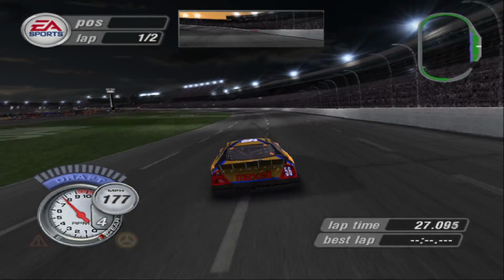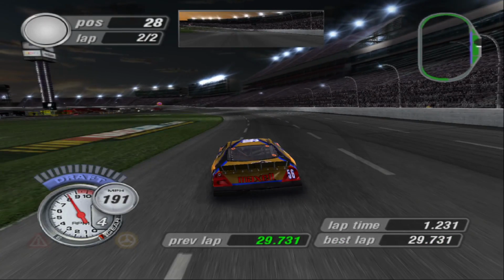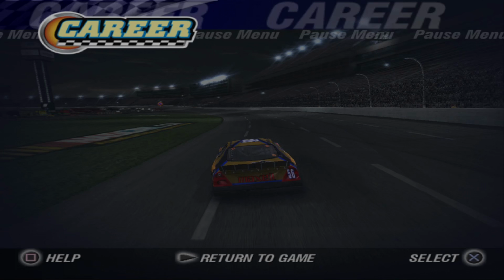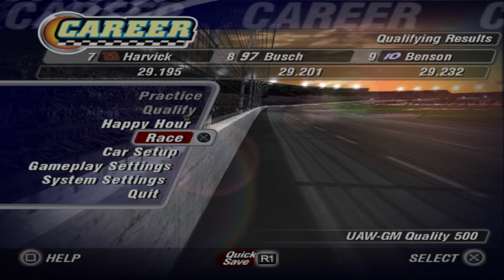But coming to the line, we are going to have a 29-7. That's a 28 starting spot. Yikes. All right, that's just the way it has to be then. We're starting in the middle of the pack, as Tony Stewart gets the pole position. Not a big surprise.